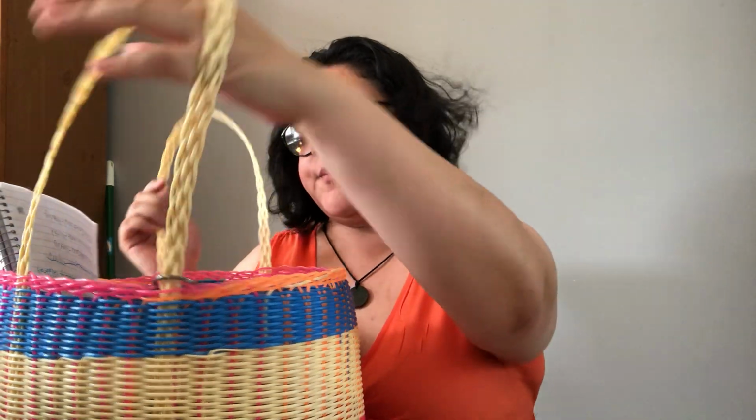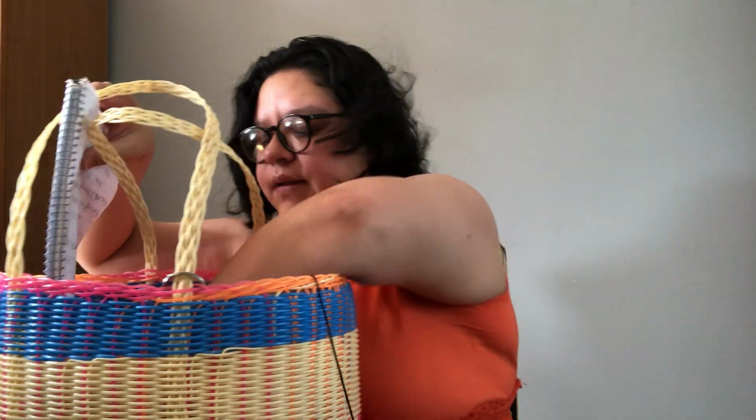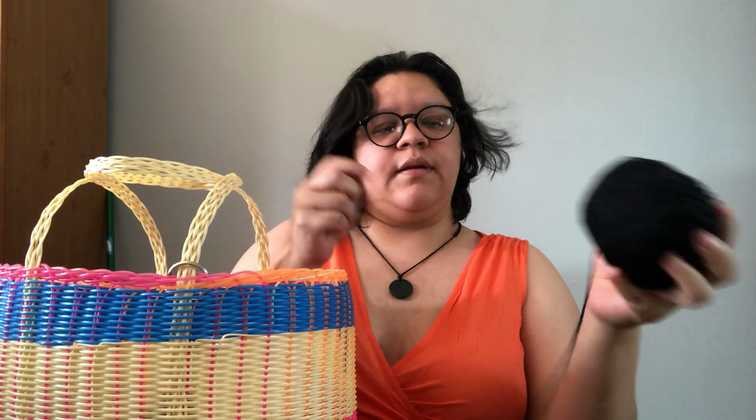So when autumn hits, I think I'll be working on this a lot more. Okay, so my last WIP is the Hooded Shawl Cardigan by Susanne Sommer. It's knit up in 3.5mm needles in fingering weight. And this one is in timeout because I haven't decided if I want to frog it. This one has been in timeout for a couple of weeks, because I don't know if I want to frog it.